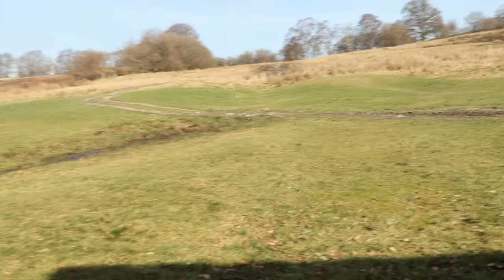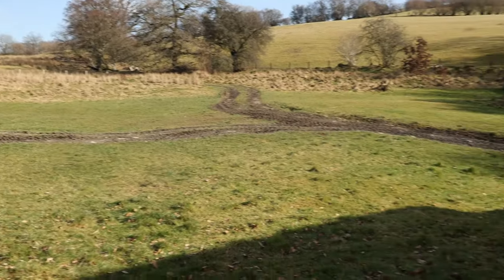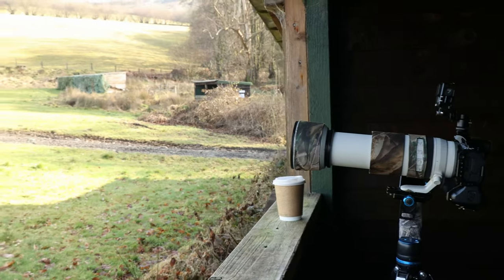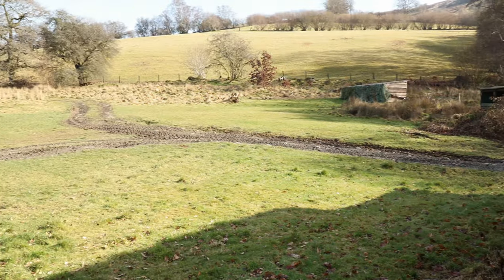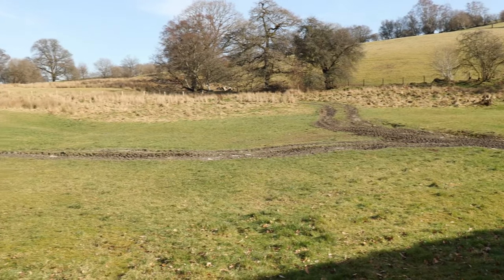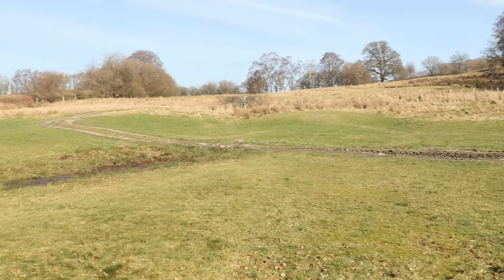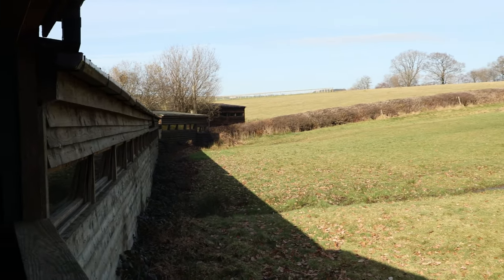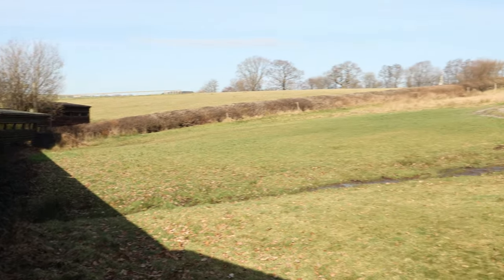Okay, so this is the view from outside of the hide. You see, we've got a camera and a hot chocolate set up ready, and this is the area in which the red kites will be fed. And you can see we've got further hides all the way around here.